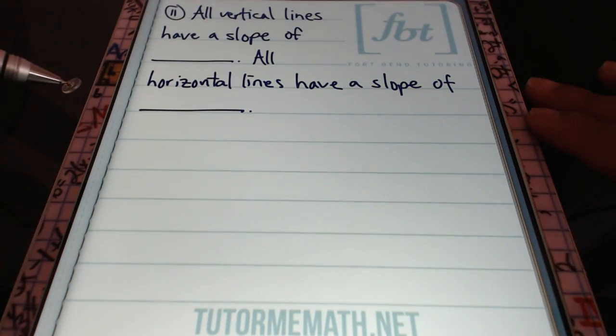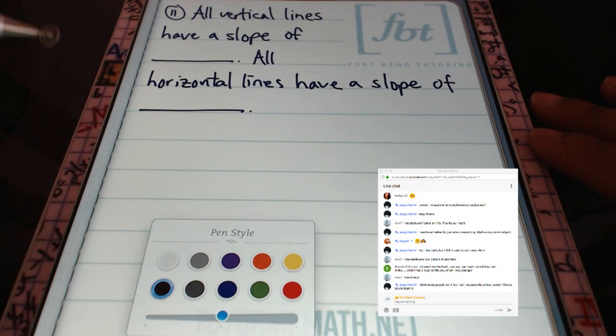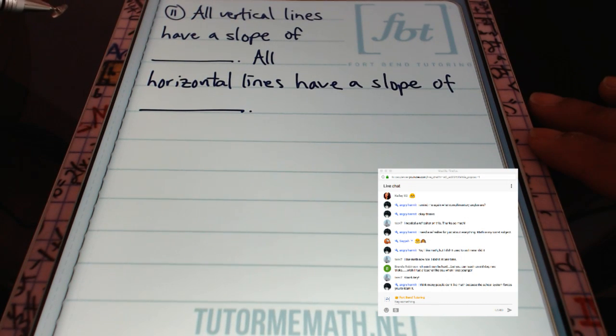Let's move on to the next problem, guys. Let's see what they're talking about here in our next problem in this 8th grade mathematics final exam review.